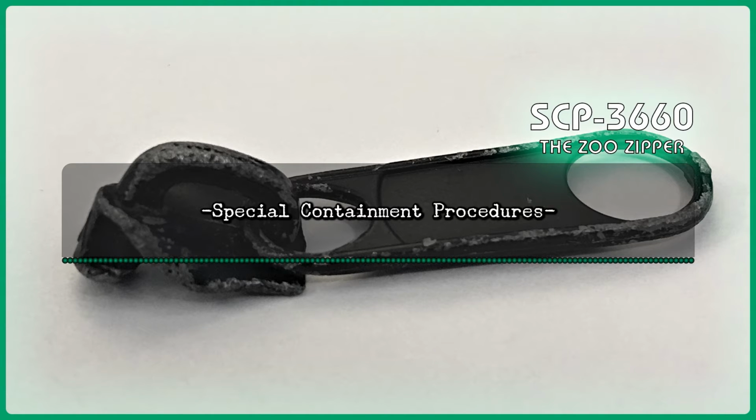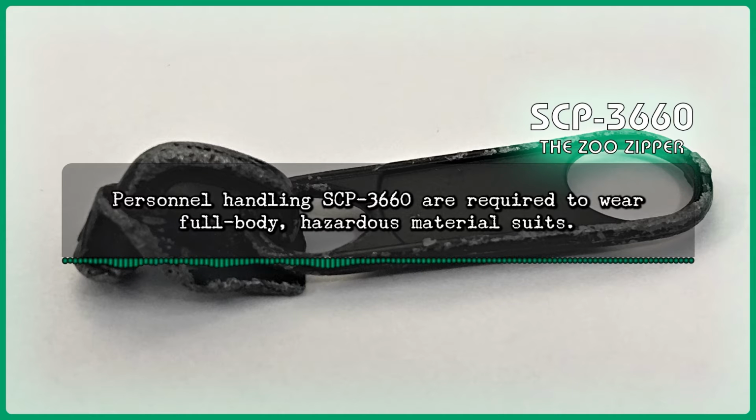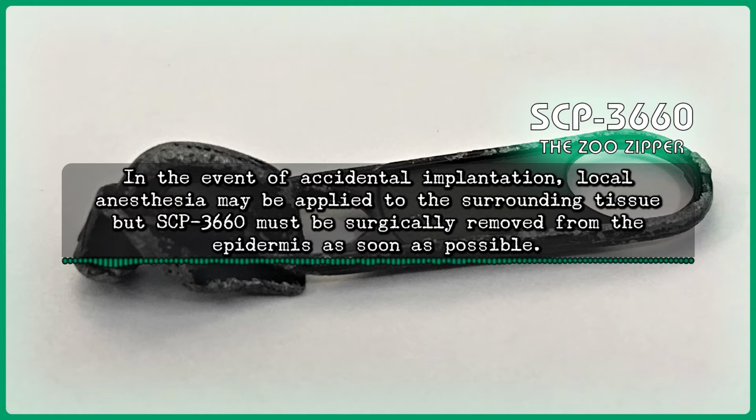Special Containment Procedures. SCP-3660 is kept in a standard secure locker at Site-64. Personnel handling SCP-3660 are required to wear full-body hazardous material suits. In the event of accidental implantation, local anesthesia may be applied to the surrounding tissue, but SCP-3660 must be surgically removed from the epidermis as soon as possible.